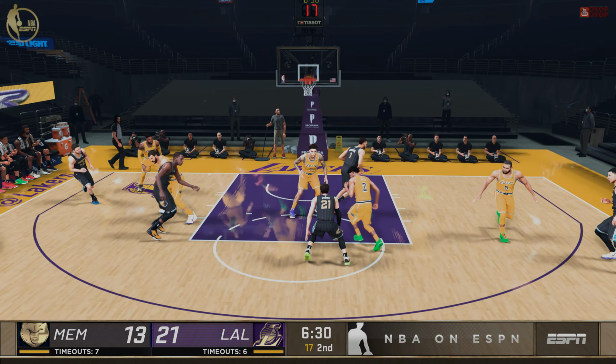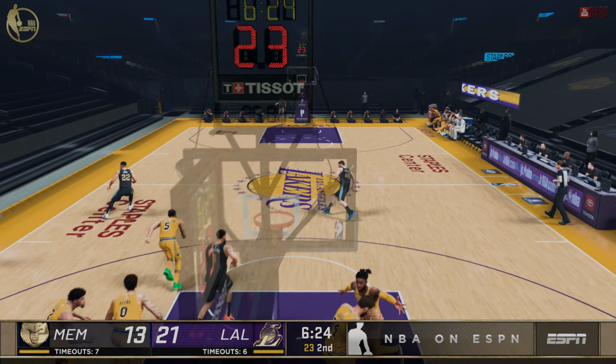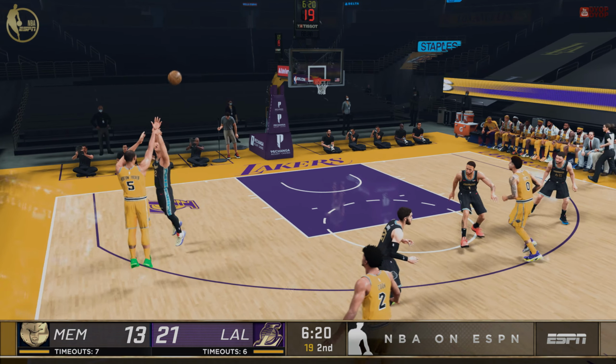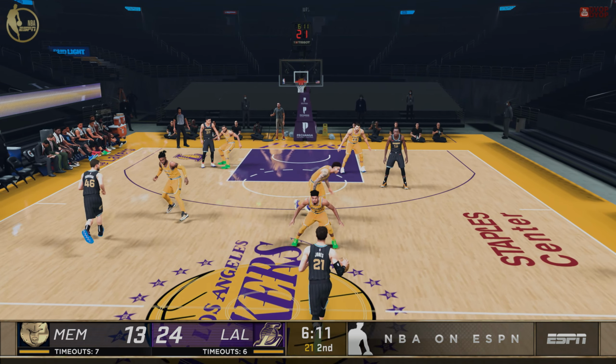We're about a minute and a half into the second quarter now. To the paint. Poked loose. Los Angeles leading by 8. And here we go. Got that one up quick. Yeah, there's 6 points on consecutive now in the D.